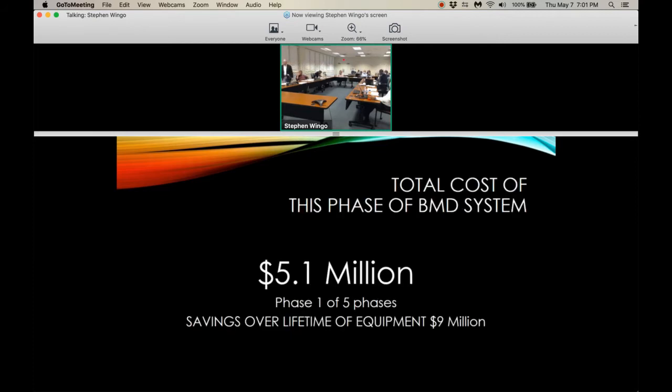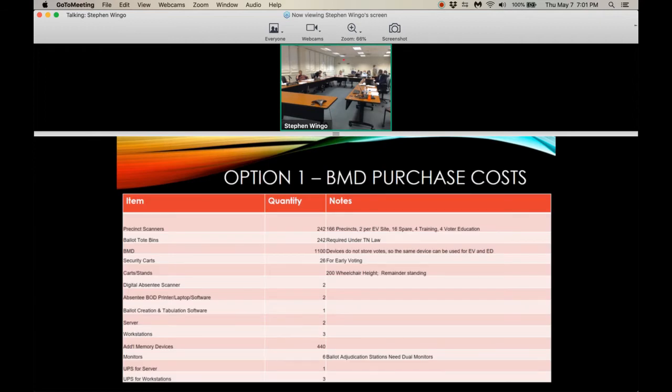Okay, the total cost of this phase of the ballot marking system would be $5.1 million. And the savings over the lifetime would be $9 million. Next slide. I'm going to leave this slide up so you can just look at it. Here's the quantity of things that I am recommending be purchased. Precinct scanners, and some ballot tote bins, which are required under Tennessee law.